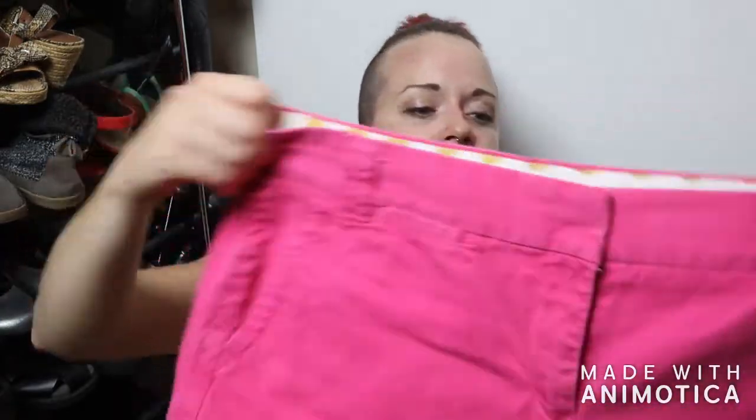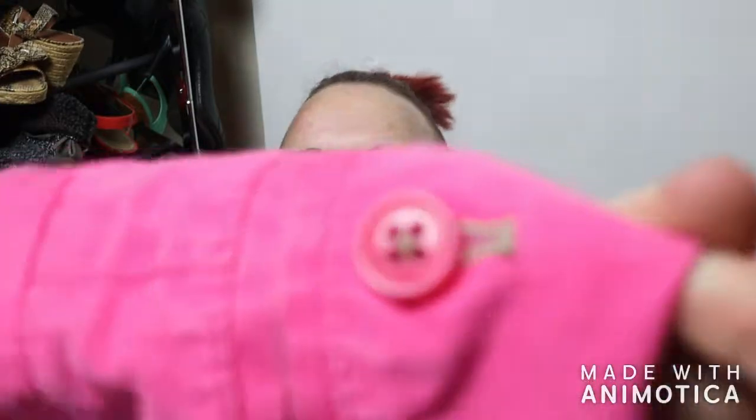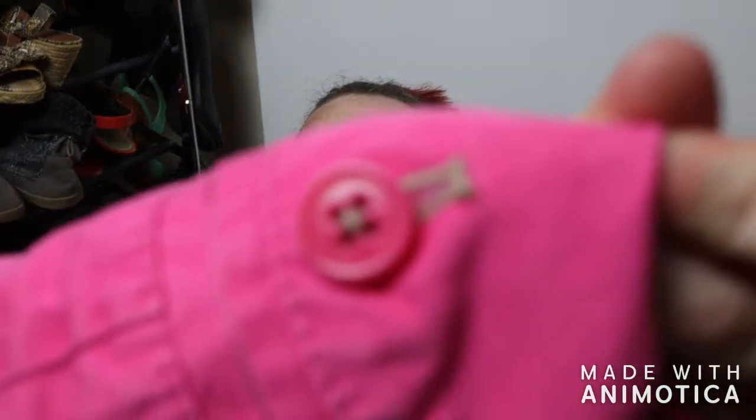So there they are. And what's kind of cool with these is it's almost like green-looking stitching around the buttons, so they pop more.